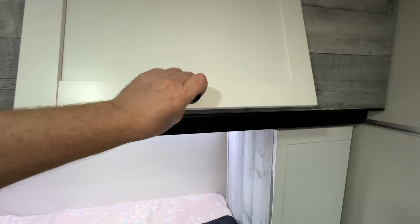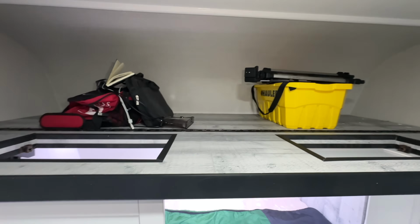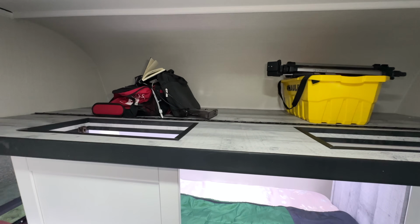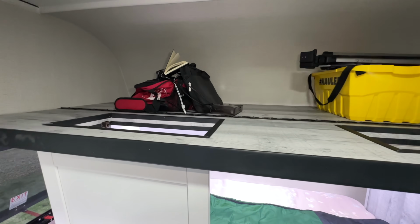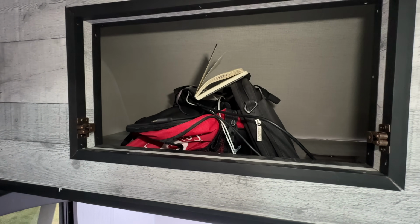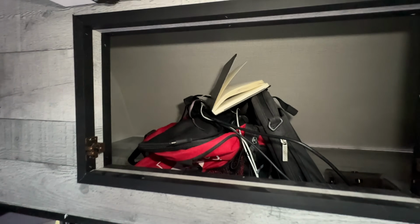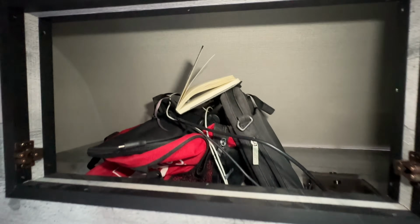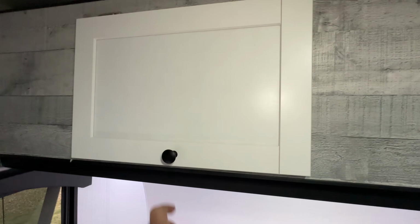And then we have a storage cabinet above the bed. This also folds down to become a bunk. You could use it as a bed if you wanted to sleep an extra child or a couple of small children up here. Now, if you're using this as a couple's trailer, this is a massive amount of storage above the bed here. It's just huge, huge, huge cabinets. So you've got good flexibility and good options.